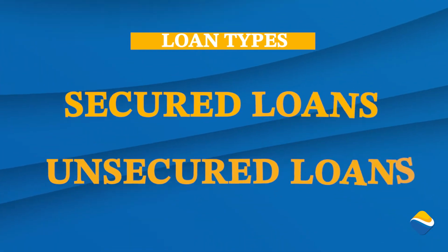So it sounds like your team really makes this process easy for our customers. What are the different types of loan programs available, and what's the max amount that they could borrow? So there's 2 main types of loans. First are secured loans and then unsecured loans.